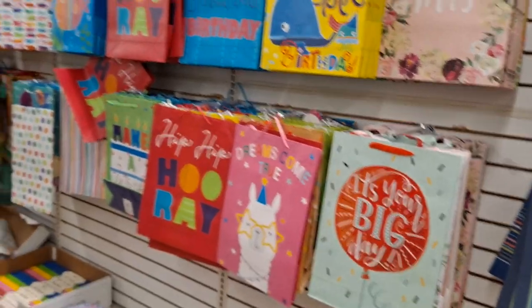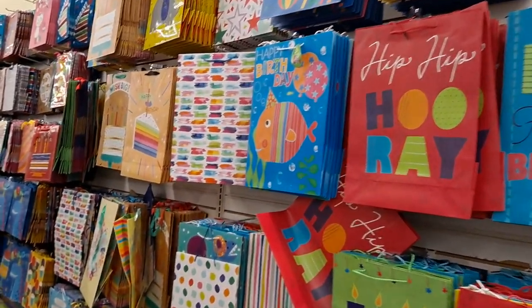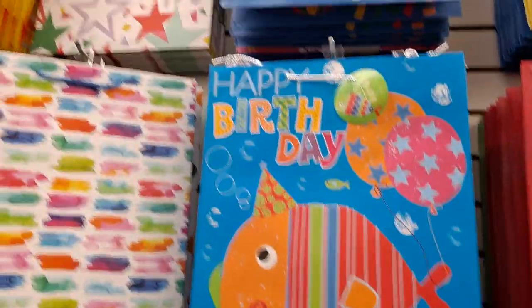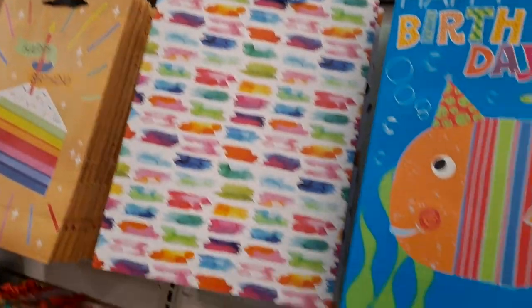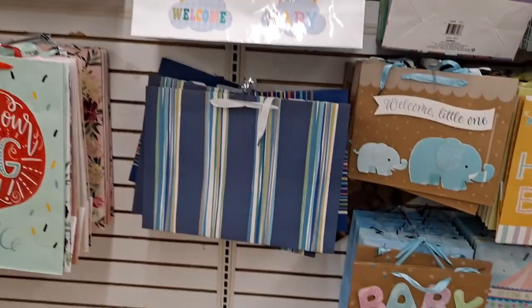So you can see that gets pretty big. And there's another one back here that's on the masculine side. For the most part, they don't really get a whole lot. Most dudes don't. I mean, I guess hip hip hooray and big fabulous birthday, but most of this stuff is a little on the feminine side. So, unless you're gonna do the craft bags down on the end over here. But I was happy to see those. And you know, girls like those things too.